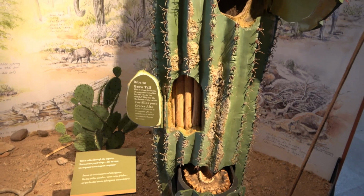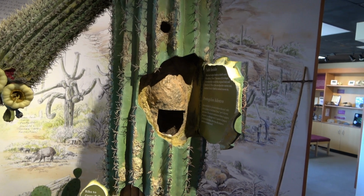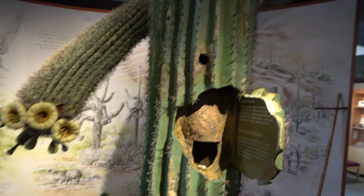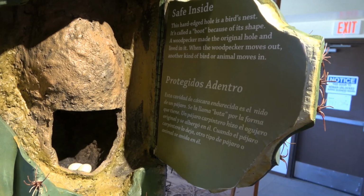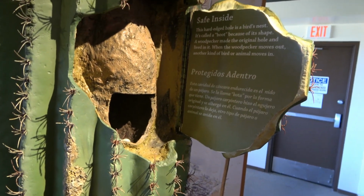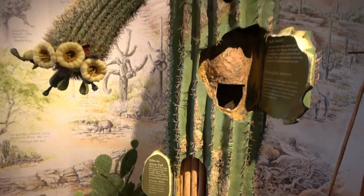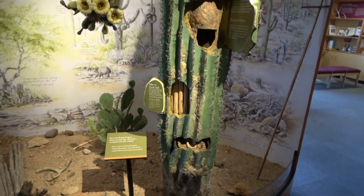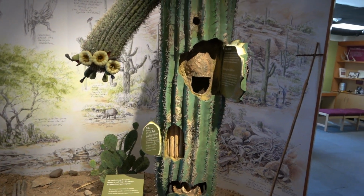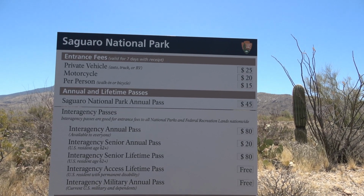What was really fascinating, one thing that we noticed when we got here to Tucson yesterday and we were driving and we were seeing the saguaros, was we would see the holes in them. And what's so interesting here is they explain the woodpeckers actually make the holes in there. And they call it a boot because of its shape. And then after the woodpeckers move out, other birds or other animals actually move into the saguaro. So the saguaro cactus is actually home to quite a few animals. So that's interesting. Here are the fees for the Saguaro National Park.